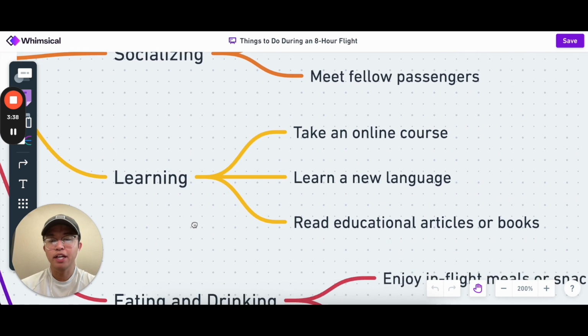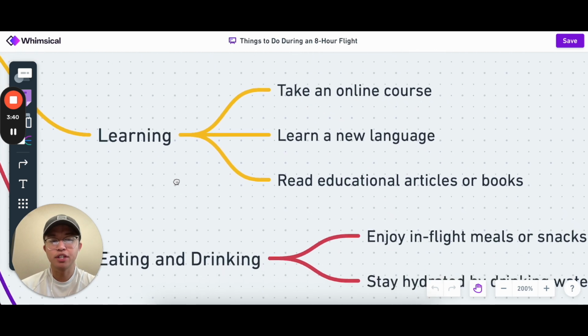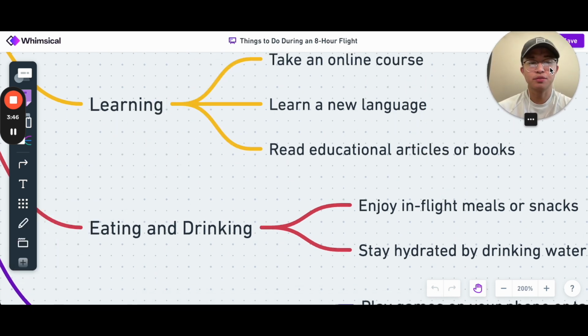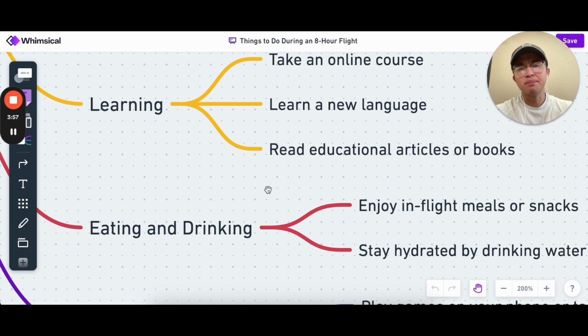Now, moving on from learning, we next have eating and drinking. The thing with long haul flights is that they do tend to have some sort of in-flight meals or snacks. And longer international flights actually also serve full-blown meals. And that usually occupies anywhere from like 30 minutes to an hour, usually around the 30 minutes mark, just because a lot of people don't spend too much time eating just because they're confined to a small space.